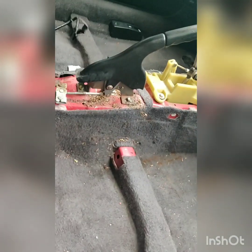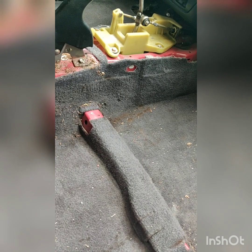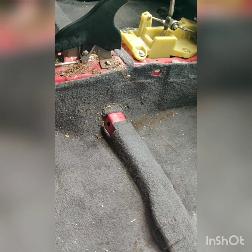So let me go ahead and get these 14 millimeters off. Get this carpet up. I'm gonna make a cut right back here, which like I said, it's where the SRS goes. And unless you remove your whole dash, it's kind of a pain in the ass. So we're just gonna go ahead and cut it. Make a cut here, rip the carpet out.